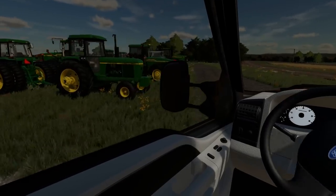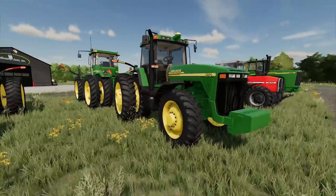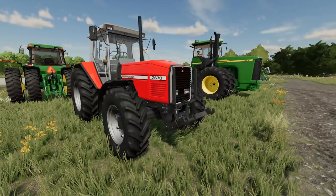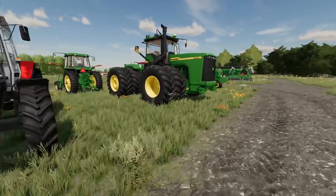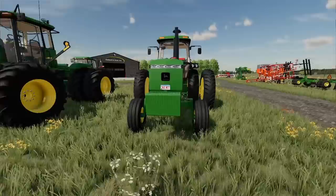Now this is what my wallet lacks over here, the used section. We got a 4240, 8110. A Massey Ferguson, 3670. You know, I wish they had some more Cases to drive. Oh, there's a Case back there, too. 9520, now that's a big horse right there.